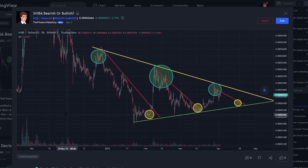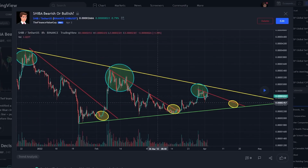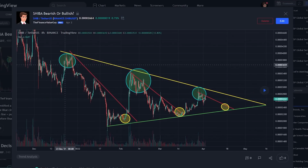As you guys can see here, there are three main parts of this. Okay, so four main parts. We're going to identify all parts. I'm going to break this down so it's really simple to understand. This chart goes back from January, essentially December. Now this chart shows us that we've been technically not in a downtrend, but in a huge wedge.